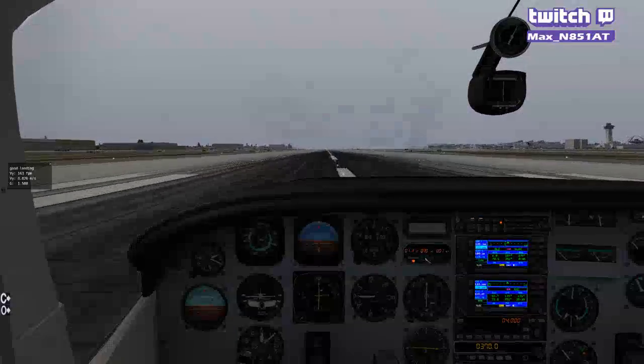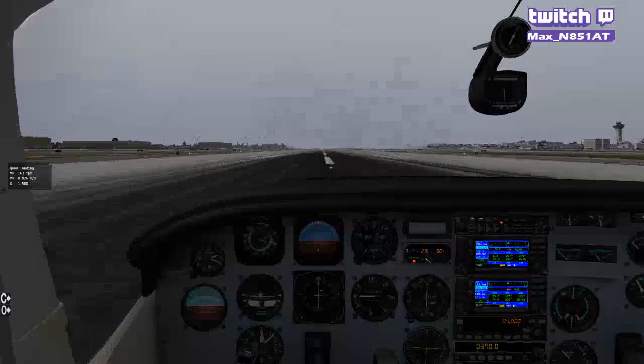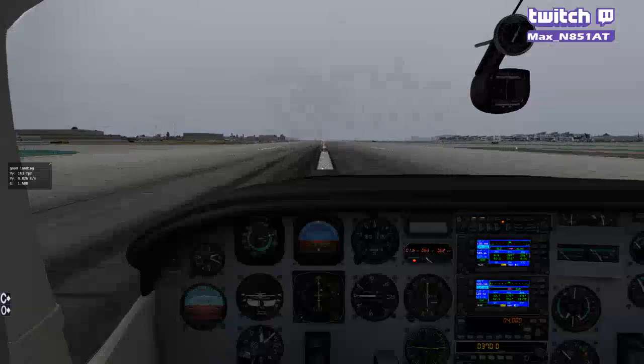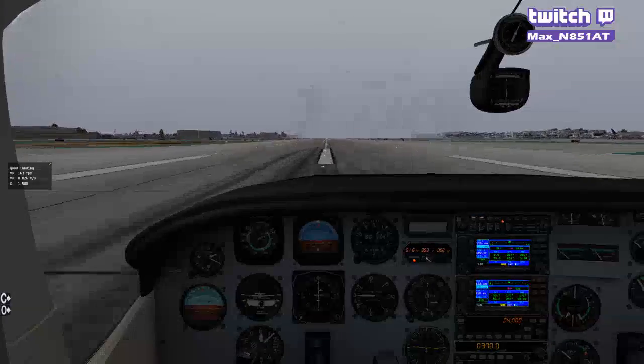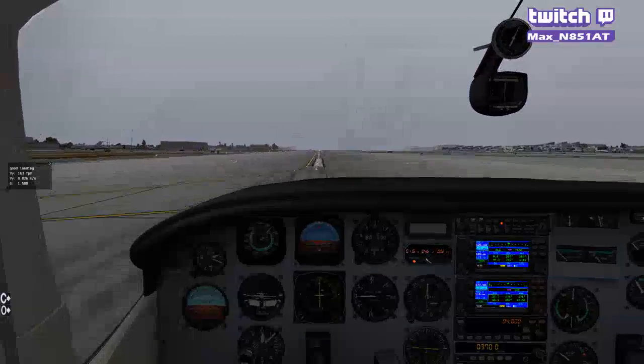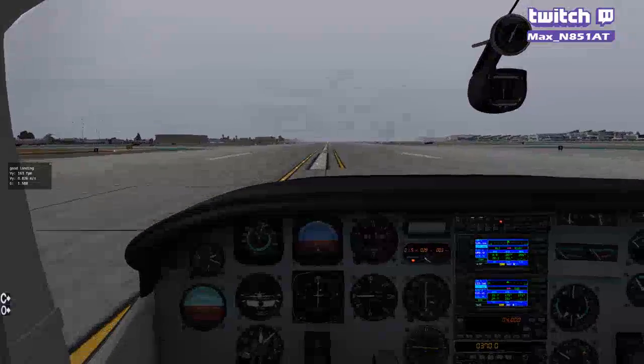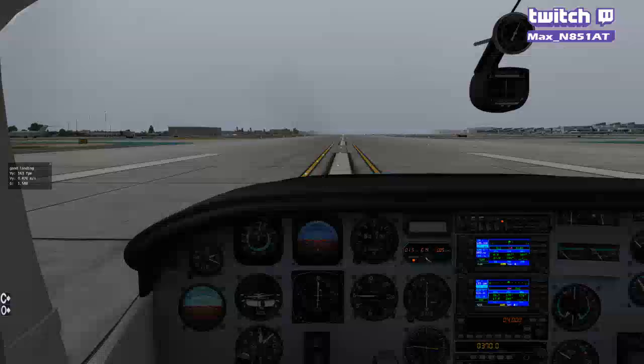Alright, we'll take the good landing. And we'll give a bit of half brake there, long runway. Alright. Welcome to LAX. Haven't been here in a while.